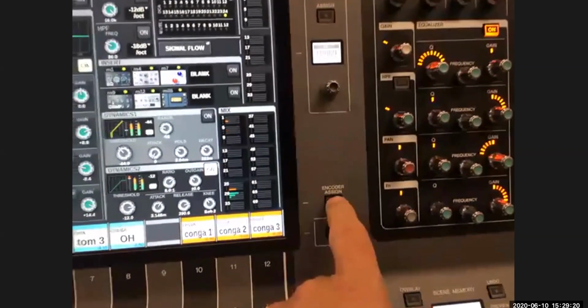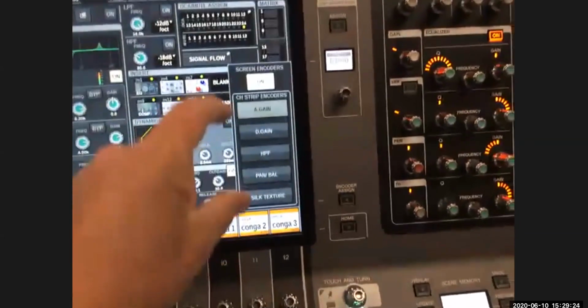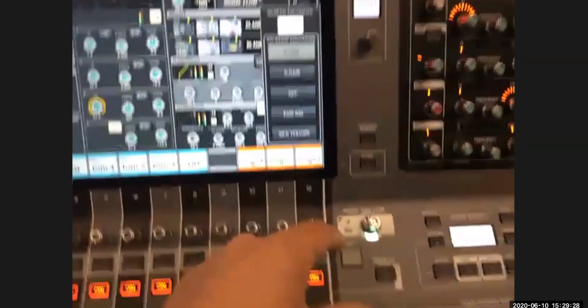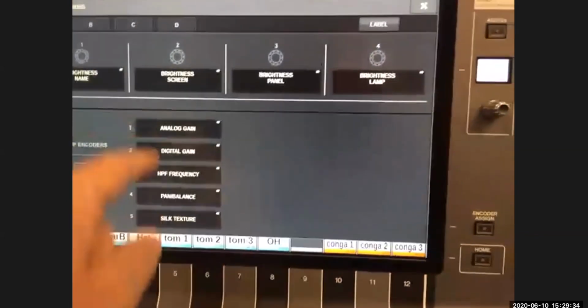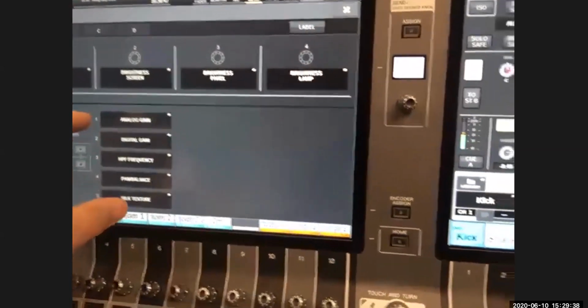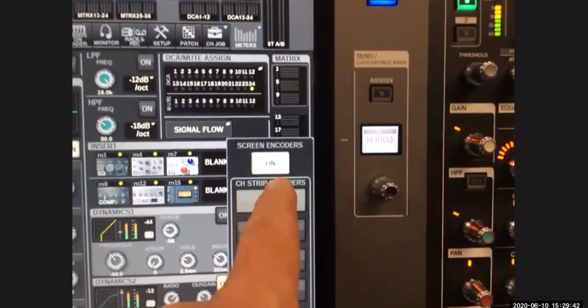So we have this encoder assign button. So on the other surfaces, these features, or whatever features you choose, it can be well over 100 things, you would toggle on the second row. So here, I'll come over and I bookmark this. I can come in and I can change these, but whatever I set here, this is where I can determine what these are. So right now, I have selected screen encoder.